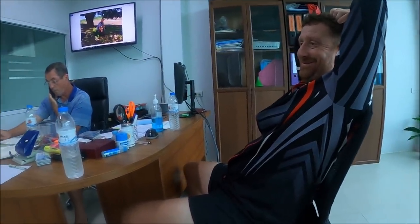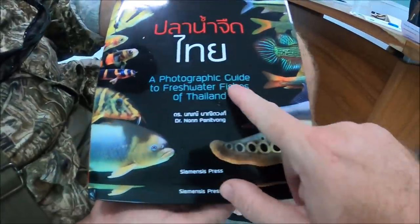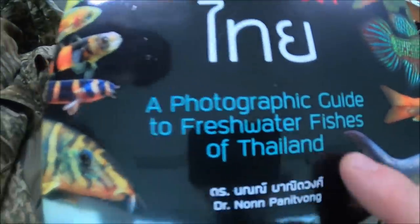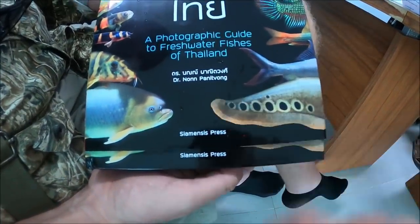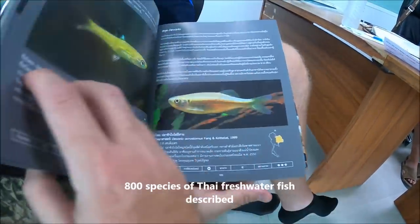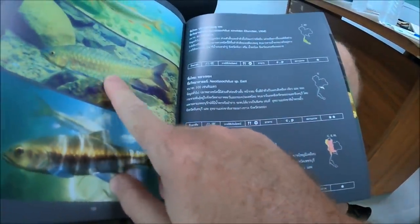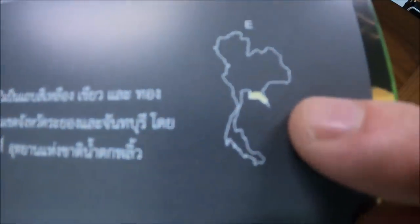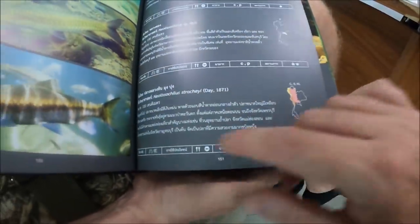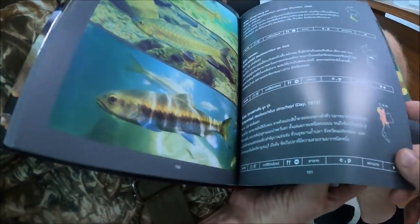Warren's been telling us about his operation here, hasn't he? Awesome. Photographic Guide to Freshwater Fishes of Thailand by Dr. Nonn Panitvong. It's all these different species of freshwater fish in Thailand. That looks like some sort of barb. And that's just from one little area of Thailand. They look like a salmonoid, don't they?